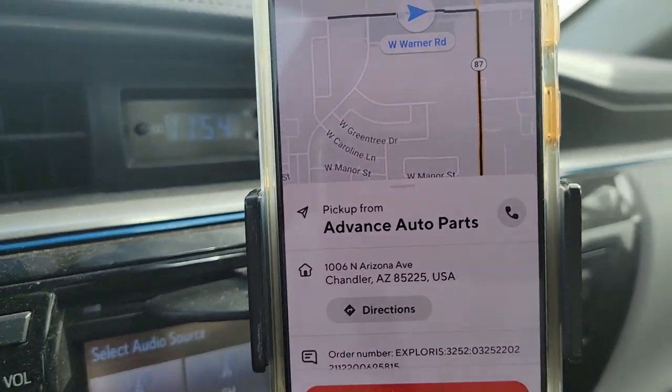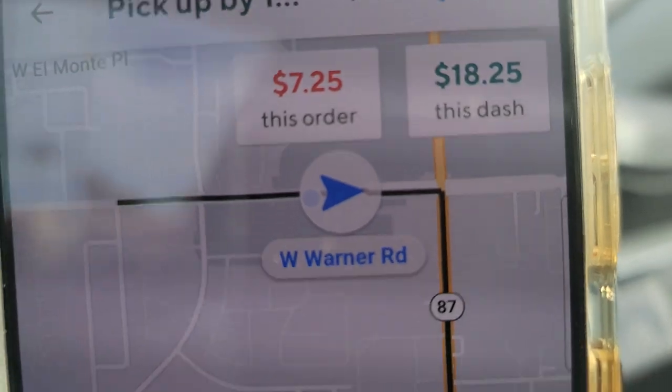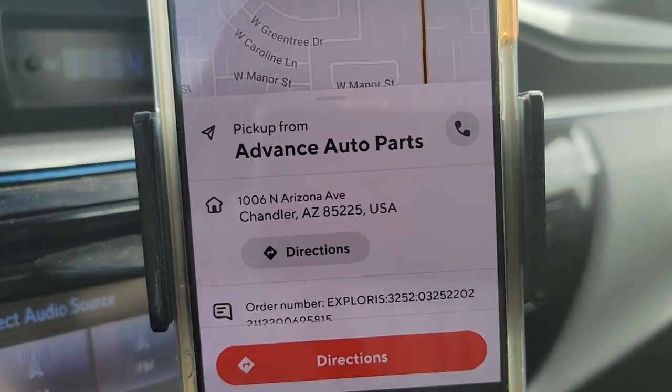I just accepted my first ever auto parts delivery order. And it was super short. I think it was 3 miles. Advanced Auto Parts for $7.25. So I just wanted to do a video to show this because I've never done that before. I like to show when new stuff is happening. So I'm gonna head over and pick it up and see how easy it is, or if it's hard, or if it sucks, or if they have it ready, or whatever.